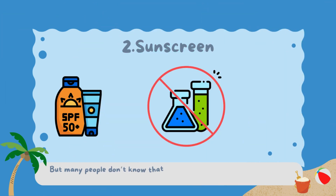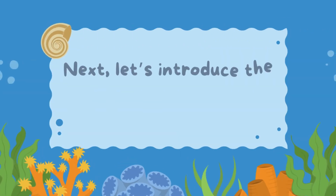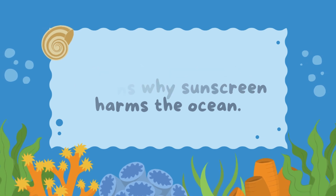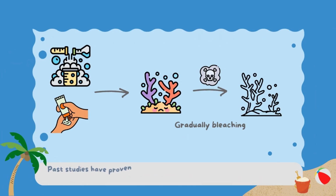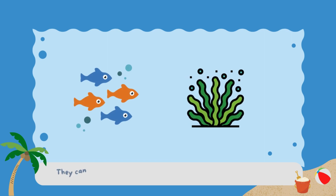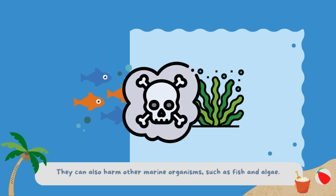But many people don't know that sunscreen contains many chemical substances that can cause ocean pollution. Next, let's introduce the reasons why sunscreen harms the ocean. Past studies have proven that these chemicals are toxic to coral reefs, causing coral bleaching and damage to the coral's DNA. They can also harm other marine organisms, such as fish and algae.